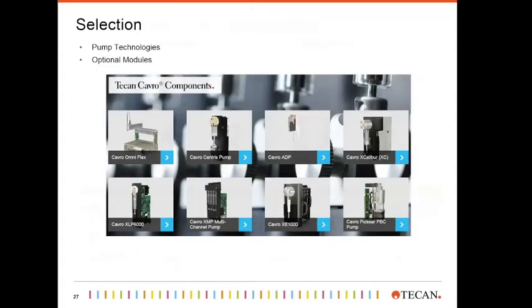The same tool also offers similar views, or configurators, for some of the other products, or simply a little more information about each of our pumps that we offer.